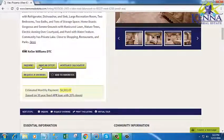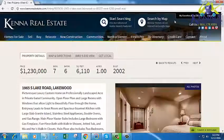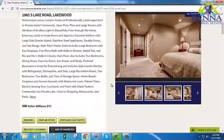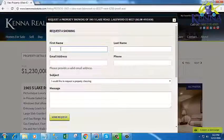You can also inquire about the property by sending a message to us from our website. Our agents will be in touch with you to provide all information about the property of your interest. You can also send a request to us to show the property and our agent will take you to the property.